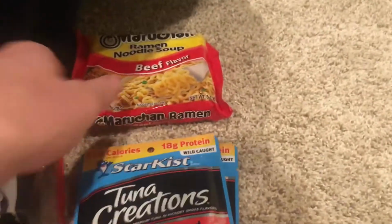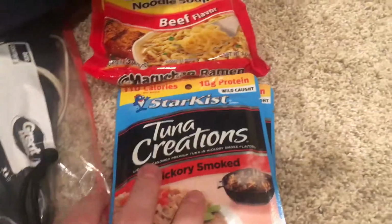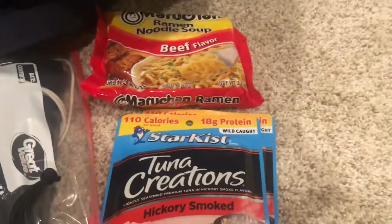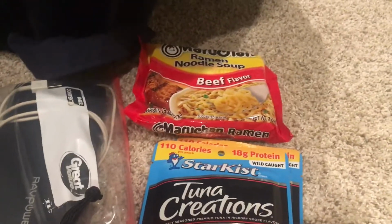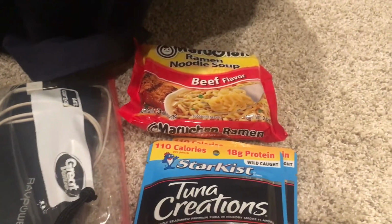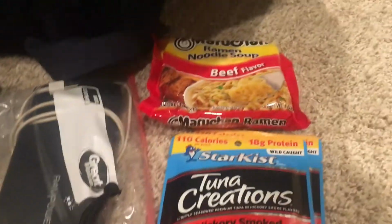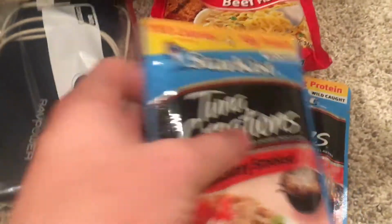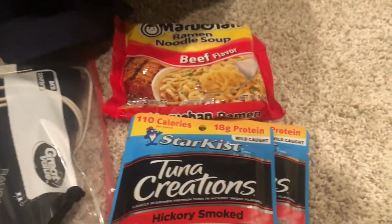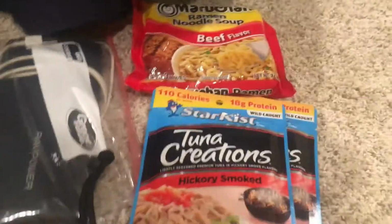Speaking of food, here is just the basic food. For dinner, I've got some ramen. In addition to that, I'll probably have some of this tuna, because what I've experienced is that if I eat just normal ramen, then I have no energy and my muscles don't recover during the night when I'm sleeping. So for anybody who's backpacking like this, I would recommend, if you do ramen, have some protein to go with it. Like this thing has 18 grams of protein, which is plenty. I also might be doing some summer sausage with that as well, which has got some good protein.